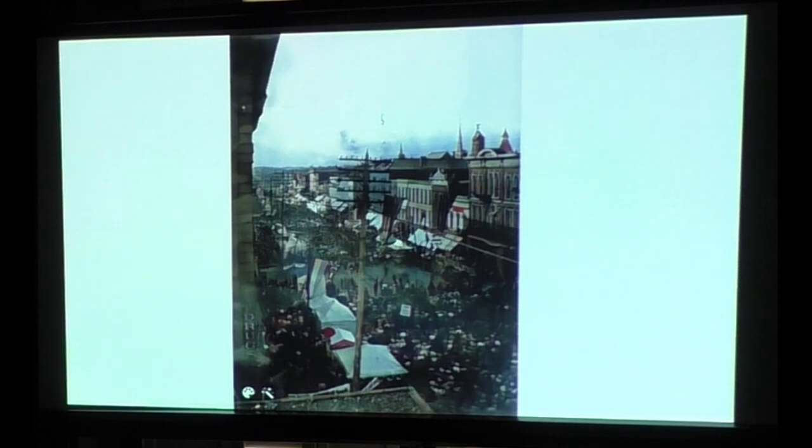And the stores or the businesses had those little tents along the sidewalk to advertise what they had in their store. I see that. But anyway, lots of those. And then you can see the clock tower.